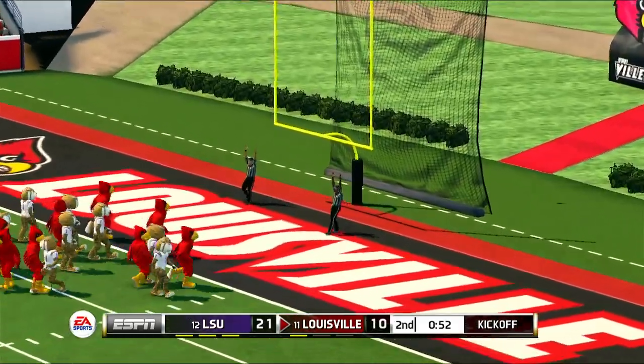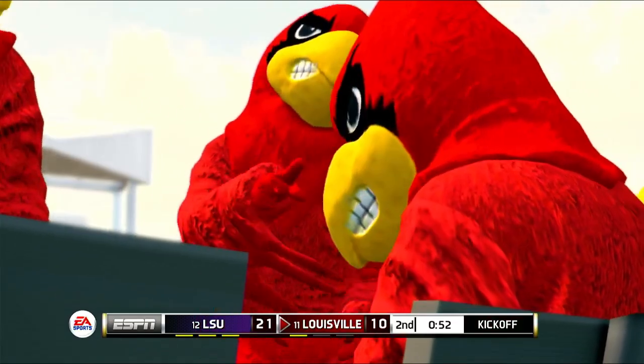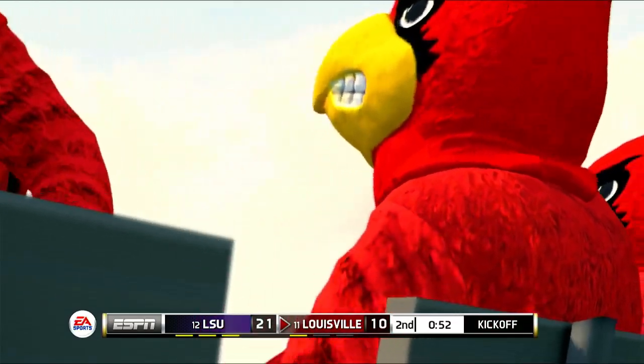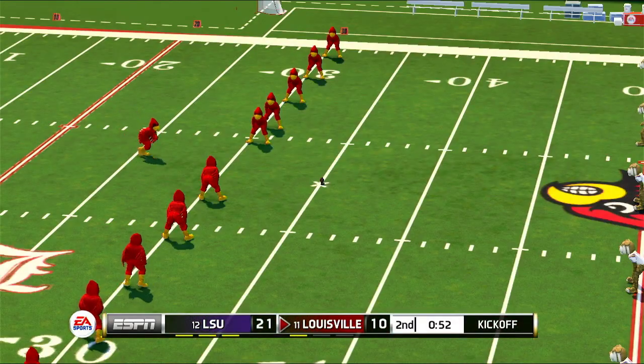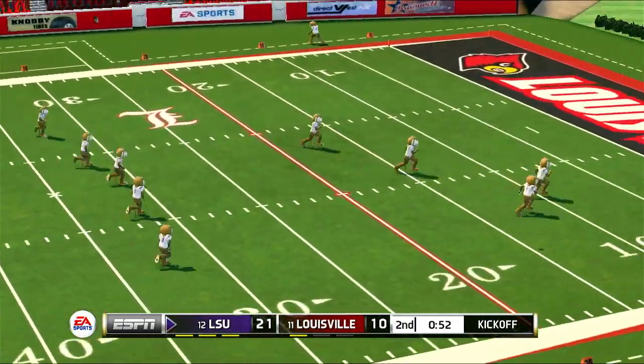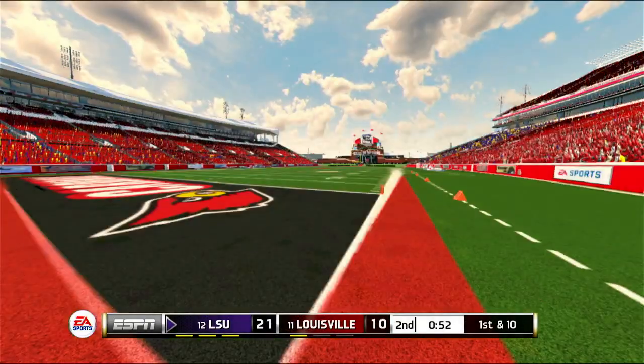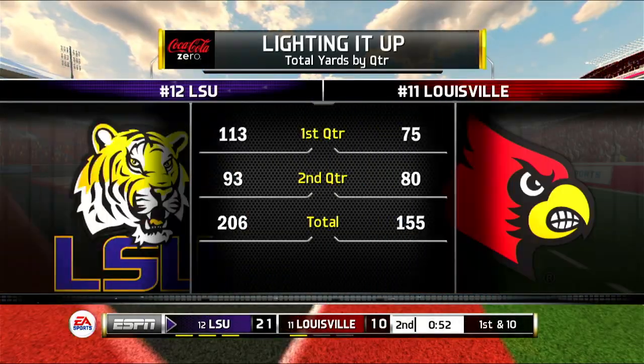He makes the PAT. Everyone's all lined up and ready for the kickoff. He really got a hold of that kick. This one's going to be down in the end zone for a touchback. The Tigers are sitting pretty now after getting off of that slow start at the beginning.